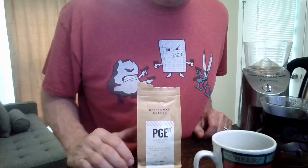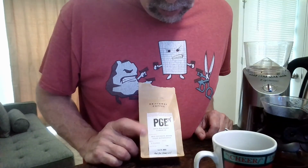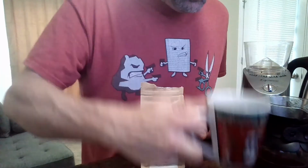Man, okay, so again, they're calling for the chocolate butterscotch. My initial pass on this, I probably get more of the chocolate, what they're calling milk chocolate. And then after a little bit, I would have to say that I do get a little bit of the brown sugar as well.